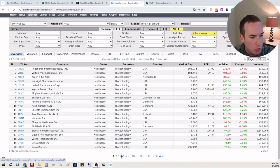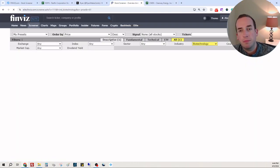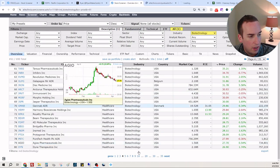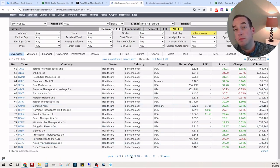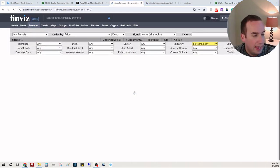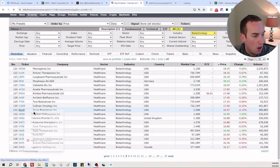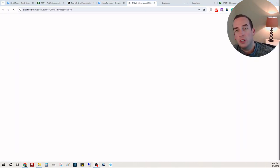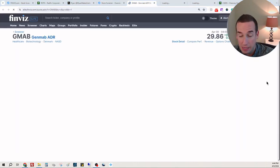So we'll just go to page 4. And we're going to look at GMAB. We'll look at AGIO, and we'll go to page 7. I'm just trying to be extremely random here. And we'll look at RCUS. Okay, so the first one is going to be ticker symbol GMAB. It's a $30 stock.